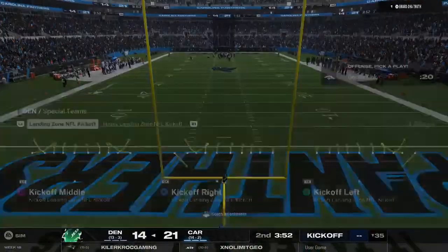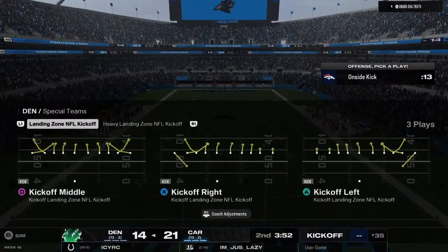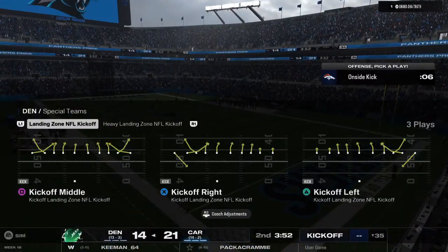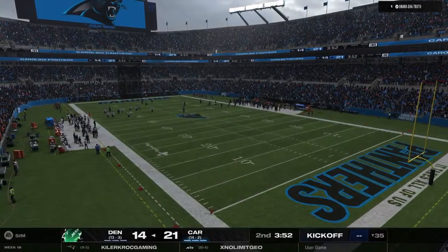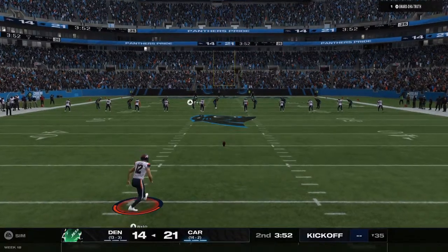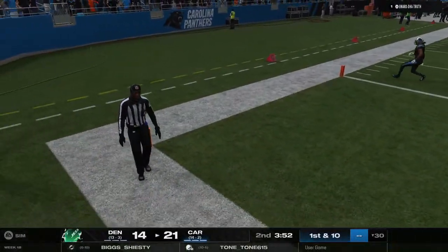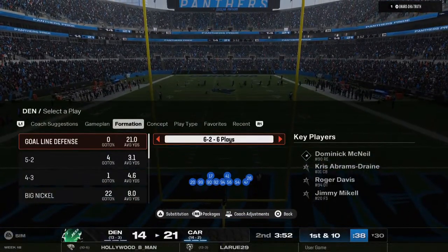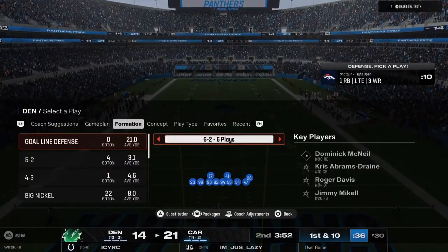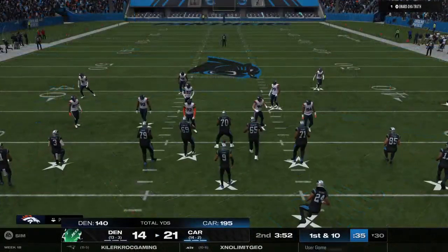That one splits the uprights. And the Broncos chop the lead in half. It's down to 7. And just like that, we're back to a one-possession ball game as the kickoff is away. And that one bounces through the end zone for a touchback. First and 10 now from the 30.